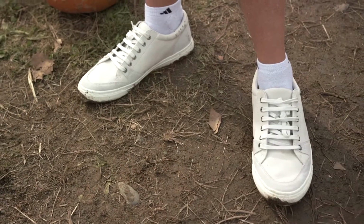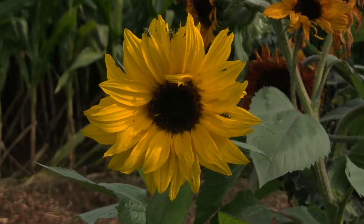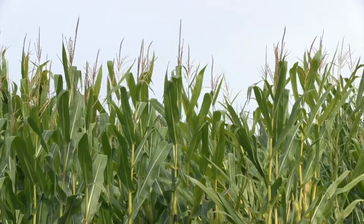I can, but I'm worried about those white shoes. They're not going to be the same. Can you do it? What's a little dirt? What's a little mud? That's farm fun. And here's the mud.